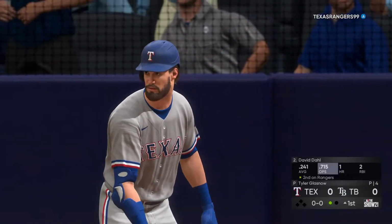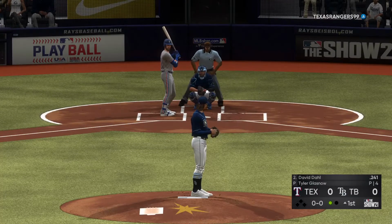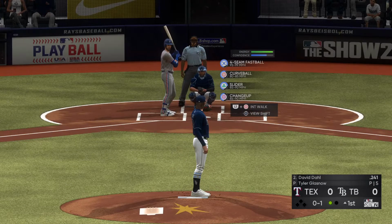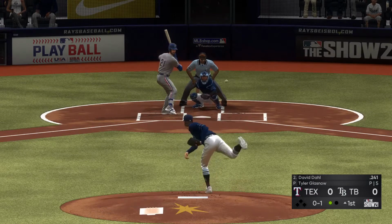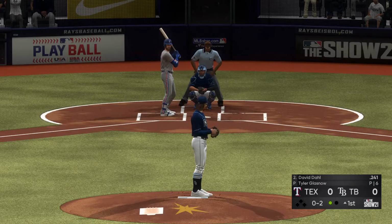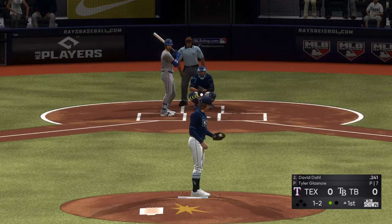So now into the box is David Dahl. He comes set. Here's the 0-0 pitch. Oh, had him chopping at that one. It's 0-1. As usual, no surprise, 72 degrees, the game time temperature here inside Tropicana Field. Let's get it going, boys. Somebody's loose, hitting 98 with ease in the first inning. Tries the slider to ring him up, but he lays off. 1-2.